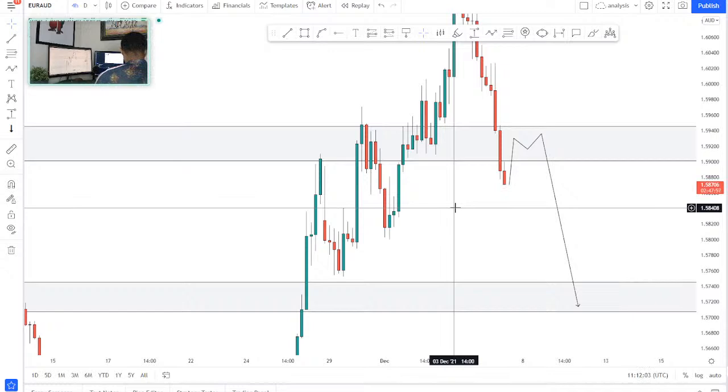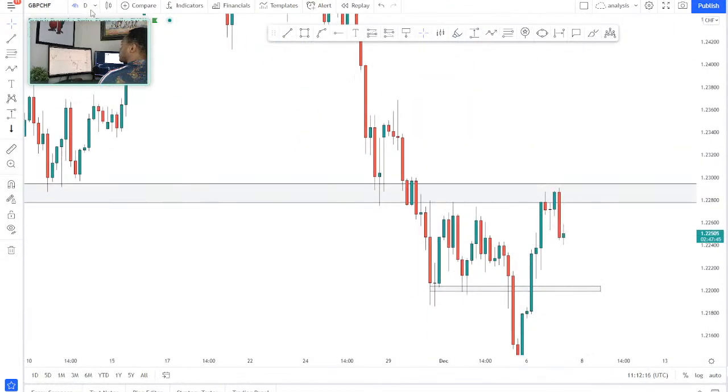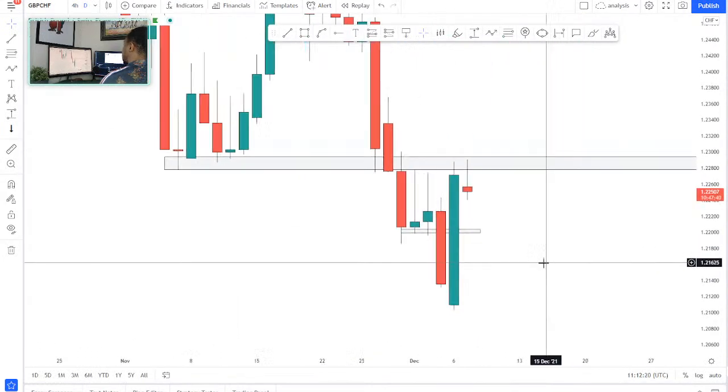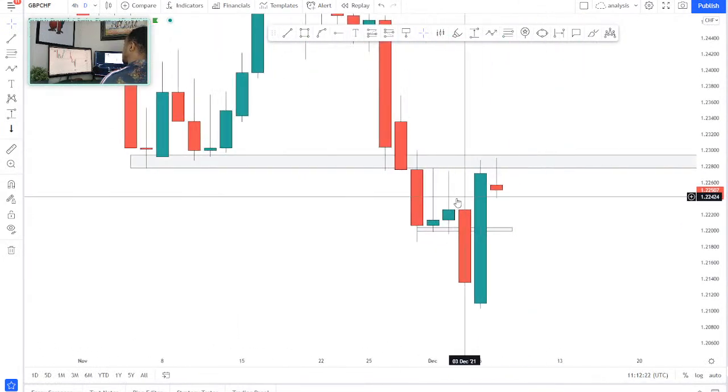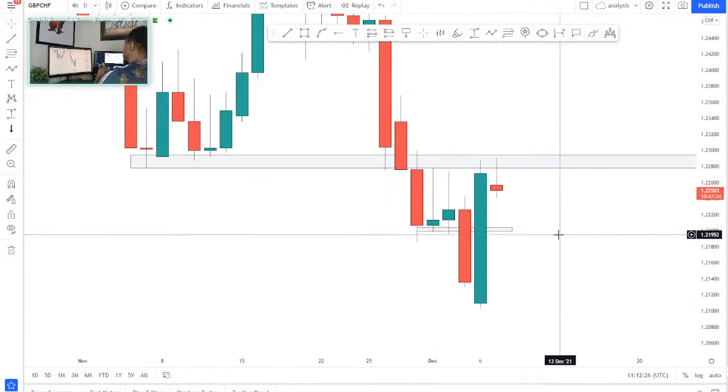Pound CHF going bullish. Is the daily candle considered as bullish engulfing? Okay, we'll take a look at that. Pound CHF. Okay, so yeah, on the daily chart, you can consider that as bullish engulfing because it has closed above that previous candle's close and the wick of it as well.